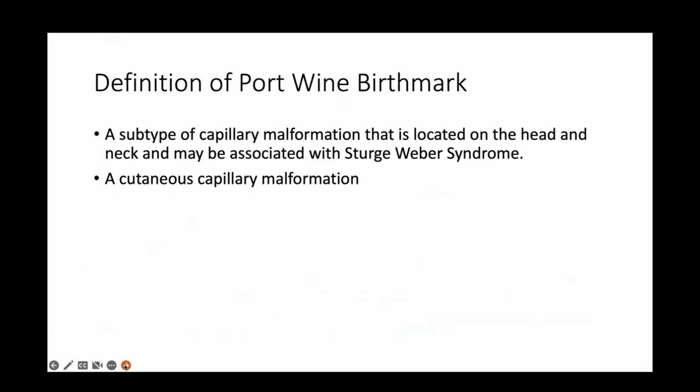All right, so I guess I'm really beating this dead horse. There are two ways you can define a port wine birthmark. You have a capillary malformation. Some people will say anything that's a capillary malformation can be called a port wine birthmark. But some people are more splitters and they'll say only if it's on the head and neck can it be a port wine birthmark, and it might be associated with Sturge-Weber syndrome.